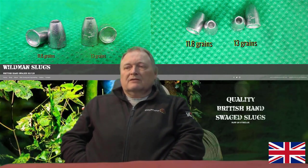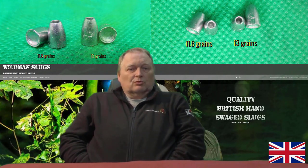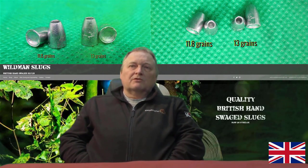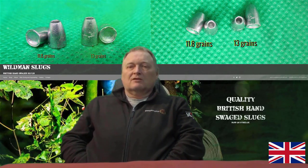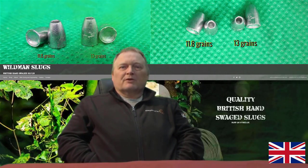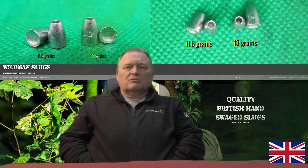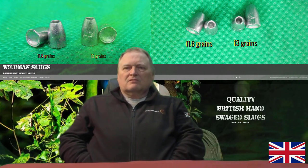So my plan is to test out the slugs and just report back on how well I find them. Now, just because it might do well in my barrels or not so well in my barrels doesn't mean it won't do well in your barrels, because every rifle's different. Even the same brand and the same model of rifle, they're all individual barrels, so they might all shoot differently. So that's why I go back to sample packs.